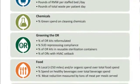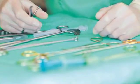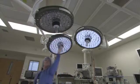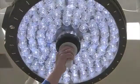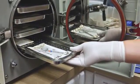Practice Green Health really helped us in terms of benchmarking. So we took a look at all the different things we were doing and whether we were measuring up to what everyone else was doing. So we're using reprocessed surgical tools. We have LEDs in the OR, we recycle, we're looking at reusable gowns and drapes. It really helped us to know that we were performing at a top level, and it helped us identify gaps in our system. So there are a couple of things that we're going to be working on, and Practice Green Health helped us identify those.